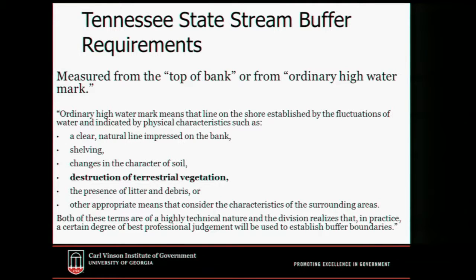Things like where there's natural shelving in the floodplain from erosion, changes in the character of the soil, including the destruction of terrestrial vegetation, which is essentially the same concept as rooted vegetation. So they look at rooted vegetation as one of the components of measuring the buffer, but one that's in a list of other considerations. And they also acknowledge in the permit that this is a highly technical process and that there's going to be a certain amount of professional judgment that goes into it, and they recognize that in reviewing what permittees are doing.